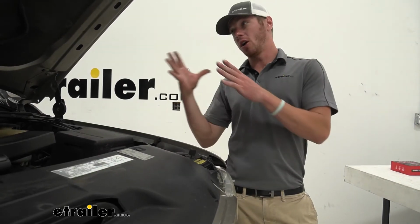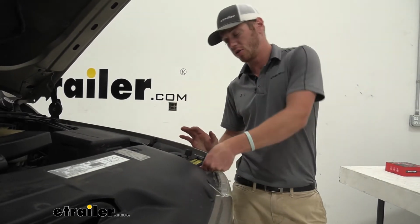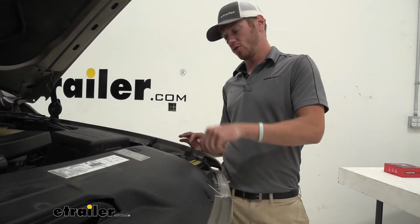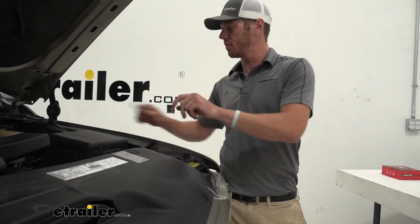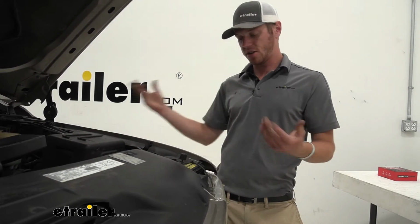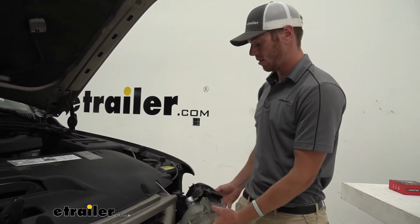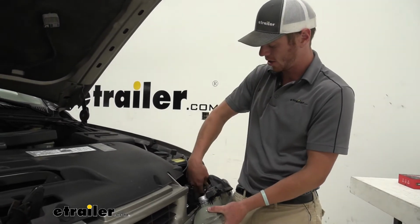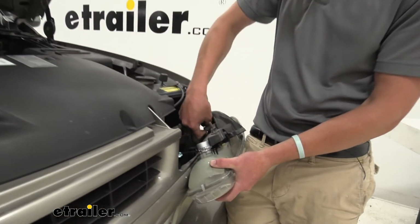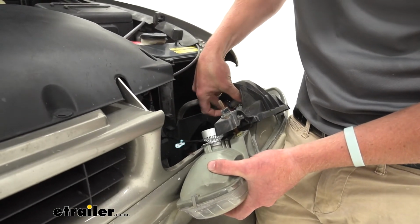Headlights vary from car to car, but with this 01 Tahoe, what you want to do is just take these little rods, twist them and pull them up like that. There's going to be 2 of them for my car. And then once that's done, you just pull it out. And once we do that, we'll go ahead and rotate our old headlight and then work its way out.